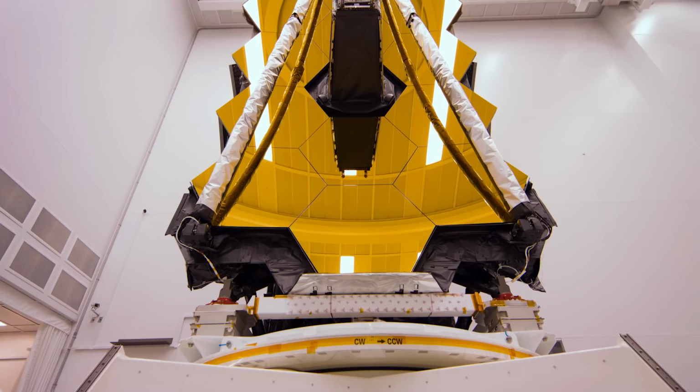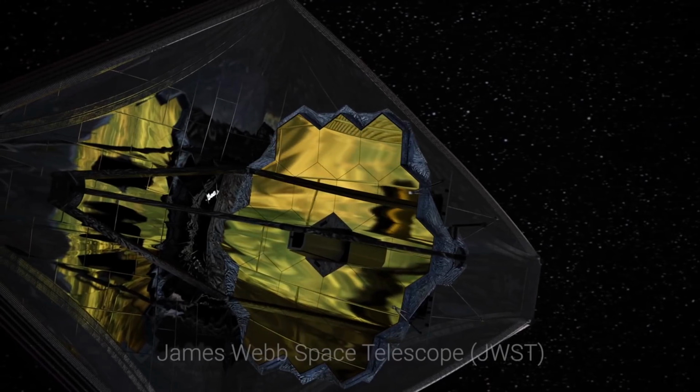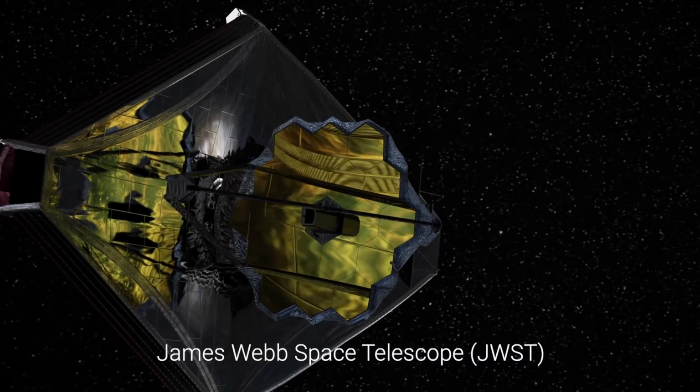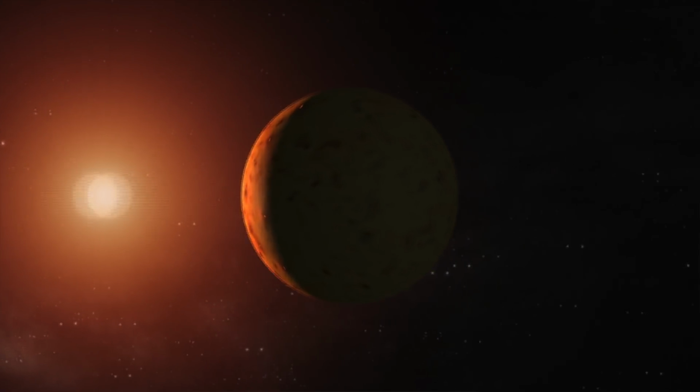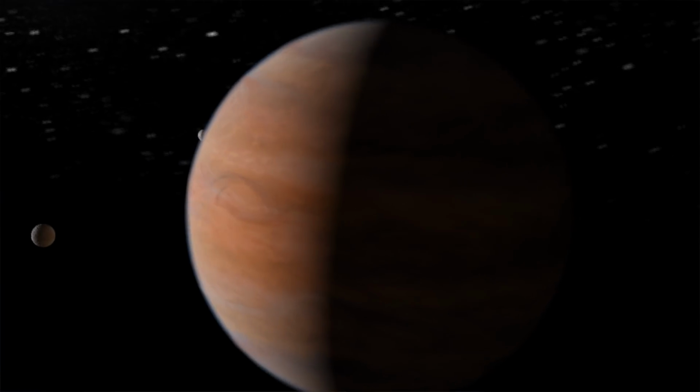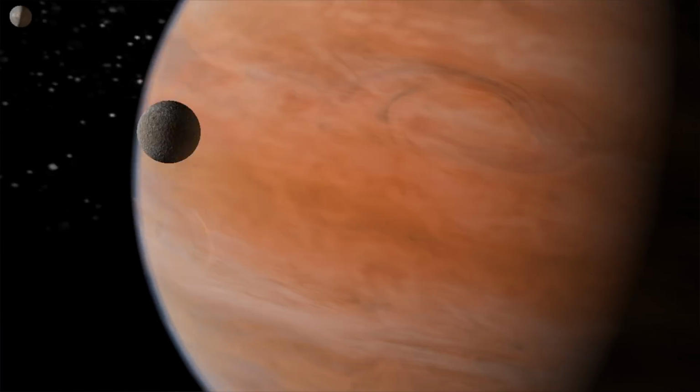Another goal for NOO-id is to identify potential targets for JWST, because JWST will open the doors to characterizing these planets by actually looking for atmospheres and images. And so it's very important that you find the right ones to spend time with the telescope.